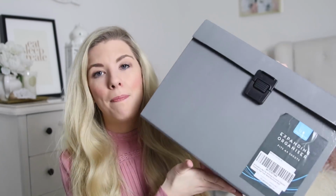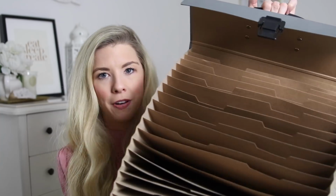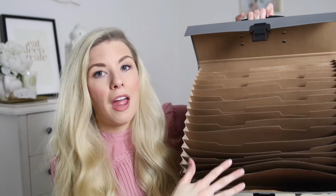Number 7, so one thing we have laying around the house a lot is documents and paperwork, stuff that we have to keep, and it's really hard to just have one place for it. It kind of ends up everywhere. So I invested, they're not expensive at all, in a box file. This one isn't full up yet because I would have had to blur out so many things if I showed you all of our personal documents, but you can store everything in here.